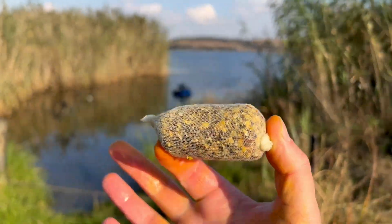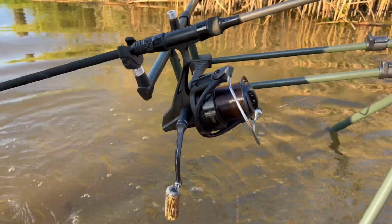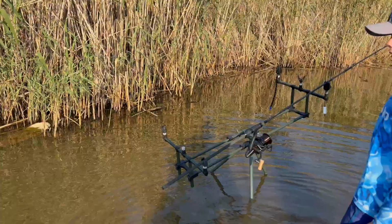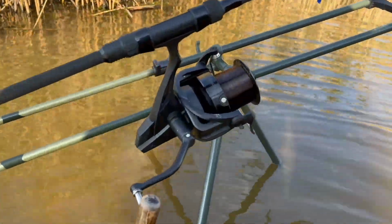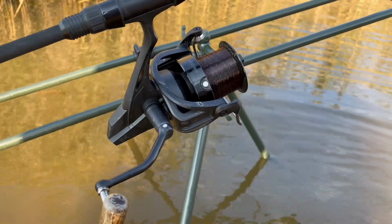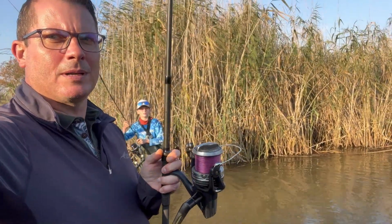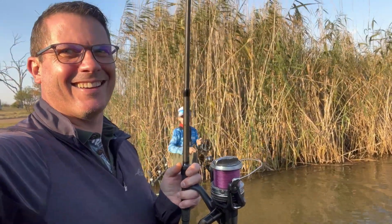Oh, this is working well. Lekker Thomas, waar gaat jy? Hey guys, we have another one. Hey, honey. Come on. Because I've got one on, Thomas got one on. Lekker.